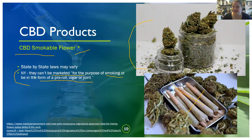But it is legal in New York. They just can't be marketed. So you can't have a big sign behind it that says, when you smoke it, this happens and you get these flavors. You have to pretty much pretend that we don't know that's going to happen.